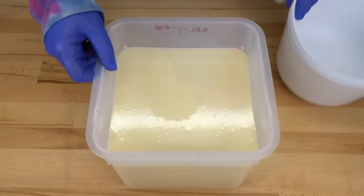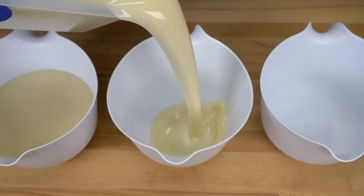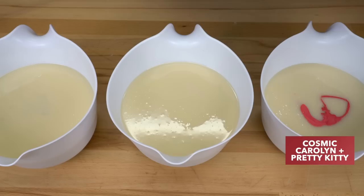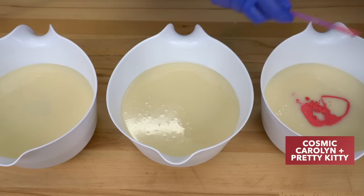Okay, let's split our batch equally into three different buckets. This is going to be a gradient from pink to purple. Put a little in this one, a little in this one, and a little in this one. All right, let's talk about our colors. So the first one here is Cosmic Carolyn mixed with a little bit of Pretty Kitty. Cosmic Carolyn is from TKB Trading and Pretty Kitty is from Mad Mike. It's going to be a nice bright pink.